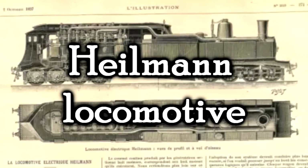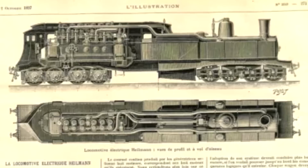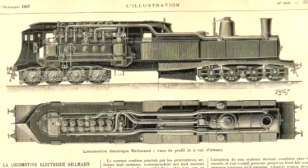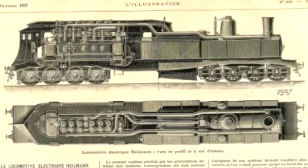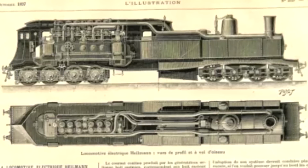The Heilmann locomotive. What the... I don't even know where to begin. Why? Why do I find this stuff? Why must I enter this domain? I just need to keep reminding myself that I chose this path. I just really didn't think I'd ever get this far. And now I'm looking at something that I don't even know how to begin to describe.